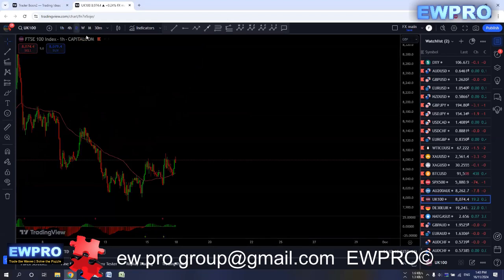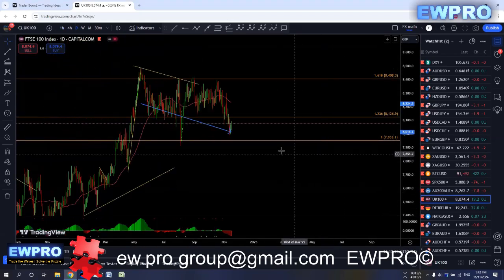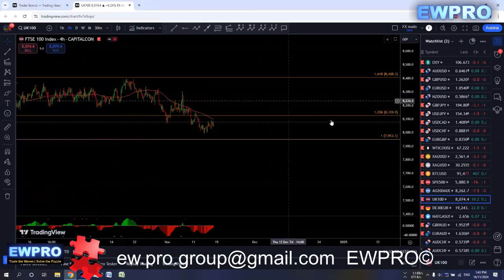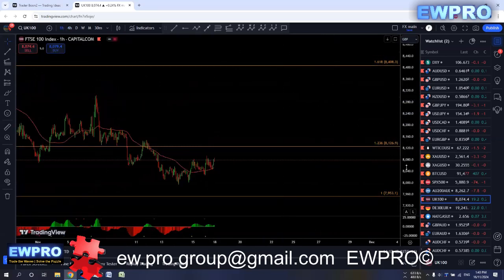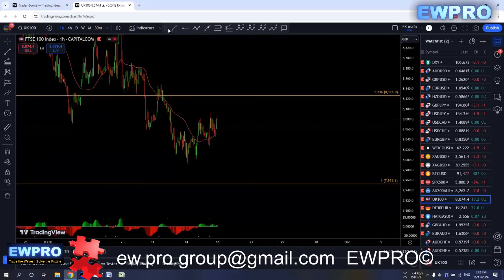The FTSE on the daily, this is still rather bullish. We got this nice impulse up in here, and we got 1, 2, 3 in here. So I was looking for more upside. It has gone a little bit further than I thought now. H4 was starting to get bullish divergence, so you could start to look for buys for sure. It's very choppy though when we look at the H1. This is very much corrective.